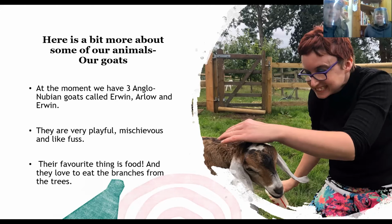So we do have to be a little bit careful about what we feed them, because otherwise they would get bloated. And we did have one of them have a little bit of a cough, so we've had to limit what we're feeding them at the moment. But their favourite food by far are branches. We have to be careful what they take off the trees, because some things are poisonous to them. But we make sure that they've always got a supply of branches, which we put in some tyres on the floor so they can forage and get their own food down as well. They're a lovely, lovely addition to the garden.